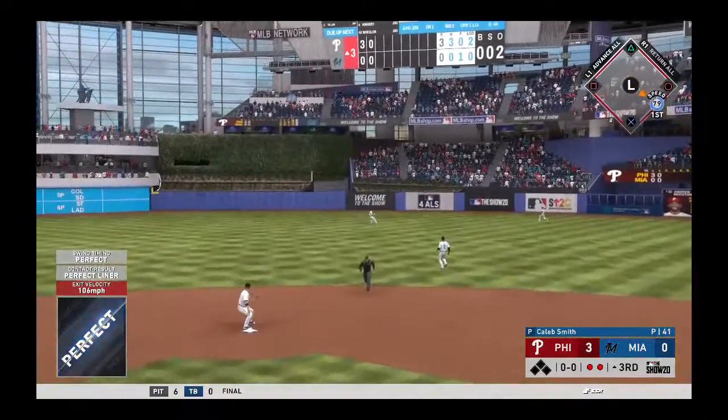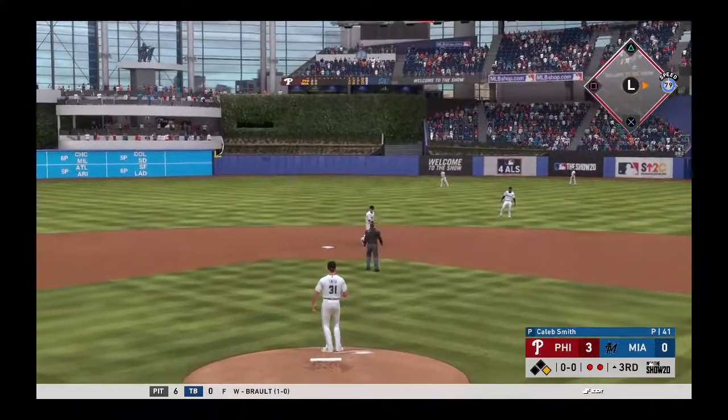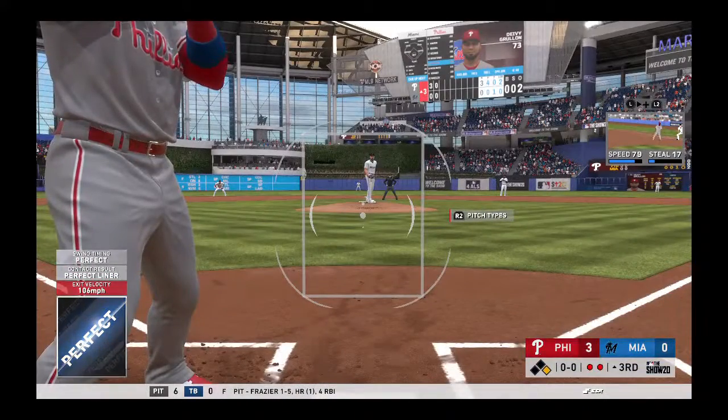Line drive, and that's a base hit into center field. So with that, the top of the third inning will continue at least one more batter. Kind of looked like he had gotten his bearings there. Dan was going to have a 1-2-3 inning, but not the case, giving up that late 2-out knock.